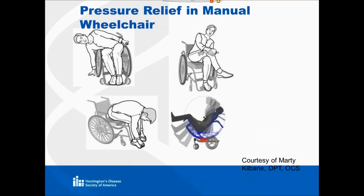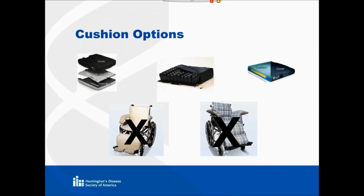So for skin protection, these are some pictures of some good pressure relief. I think individuals, until they get to the very end stage with Huntington's, because of the movements, are able to move around a lot more without even realizing it. But once you get to the bottom right, if they get to that point where they're not able to independently move, then we need to assist them with the type of equipment and moving them throughout the day.